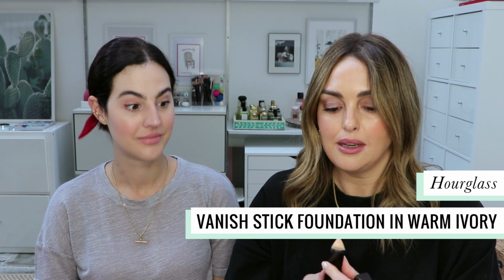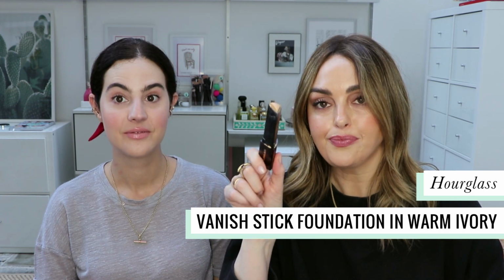I have more, but this is for when I'm on the go, what I carry around, not when I do my makeup from scratch at home. Then I have a foundation. At the moment, I'm using the Hourglass Vanish Stick in Warm Ivory. I love this. I used to not be a fan of stick foundations because I always thought they were heavy, but that's because I used to put too much on.